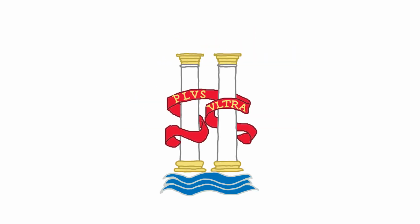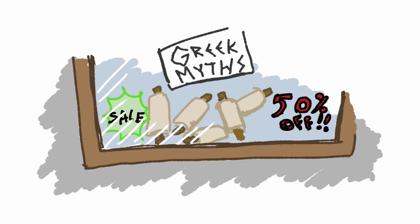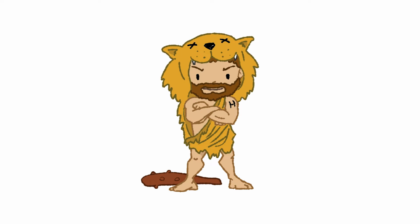But let's get back to the point. What does this have to do with the columns in the Spanish flag? Well, apparently the Greeks liked Spain so much that they even made a legend about it. Or they just had myths to spare and legends about pretty much everything. And this legend involves the greatest Greek demigod hero, Hercules.